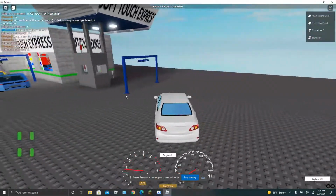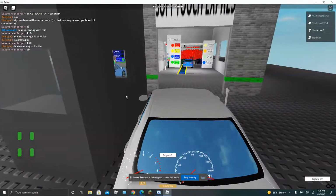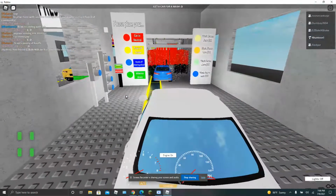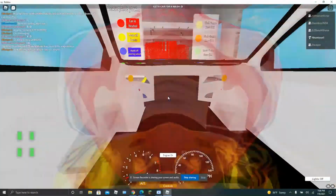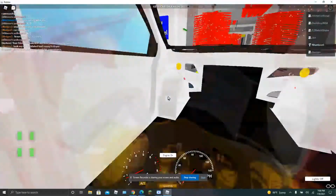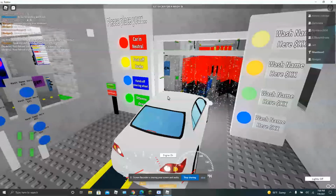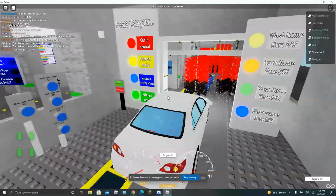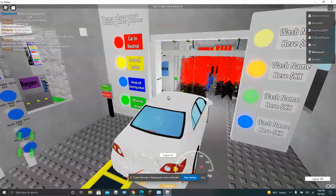Now this is the express tunnel of Ultimate Auto Spa, location 6. And it's a Sonny's tunnel. And of course, we got the top wash. Determine neutral. Here we go.